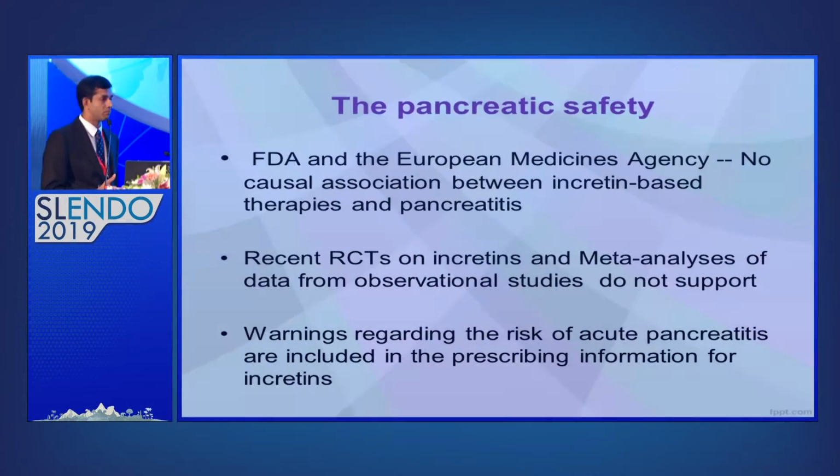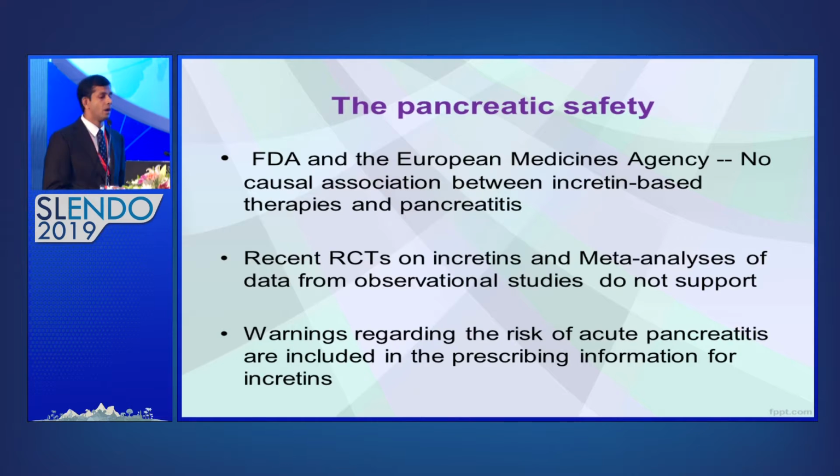There was a huge concern about these agents causing pancreatitis and pancreatic cancer, but with the current evidence, the FDA and European Medicines Agency have informed that there seems to be no causal association between incretin therapies and pancreatitis. And the recent RCTs, especially the cardiovascular outcome trials, as well as some meta-analysis, did not show any increased pancreatitis risk. However, it is listed in the manufacturer's leaflet, so you have to be cautious when using these agents.